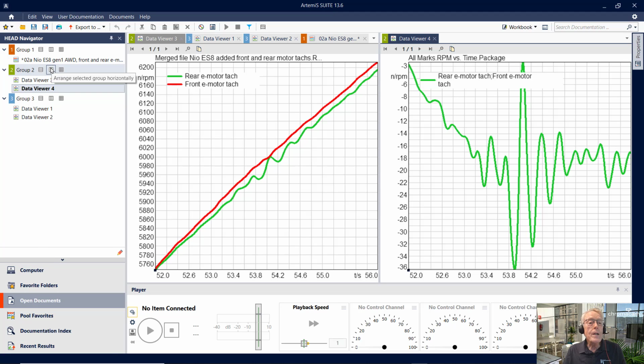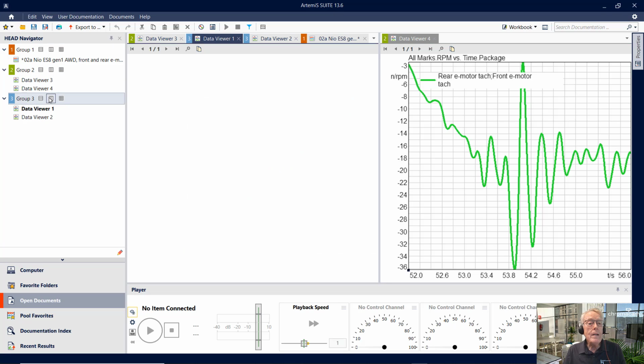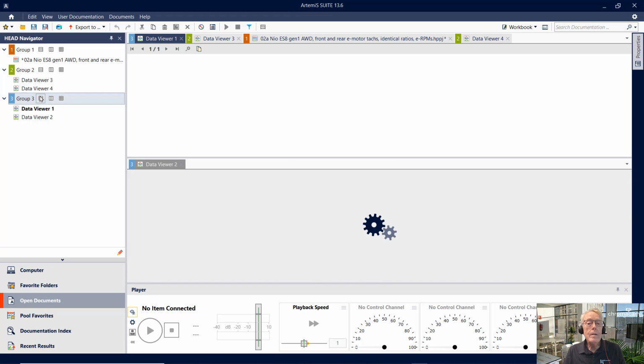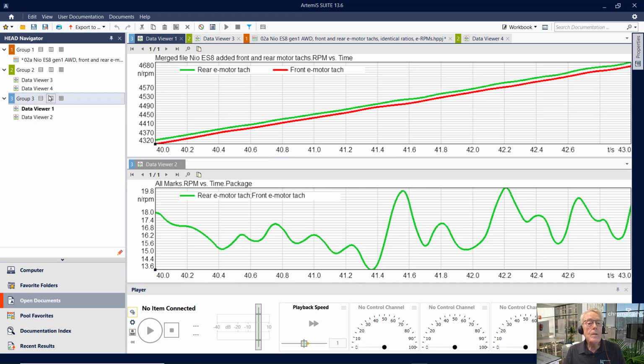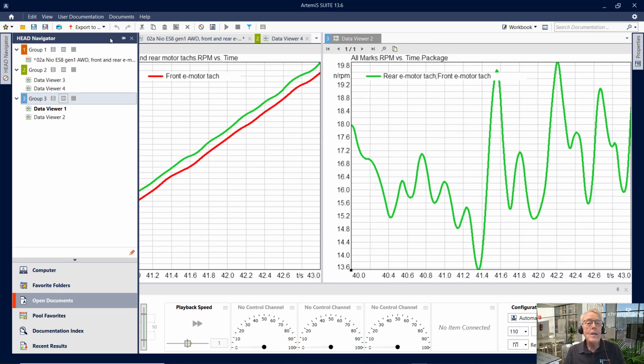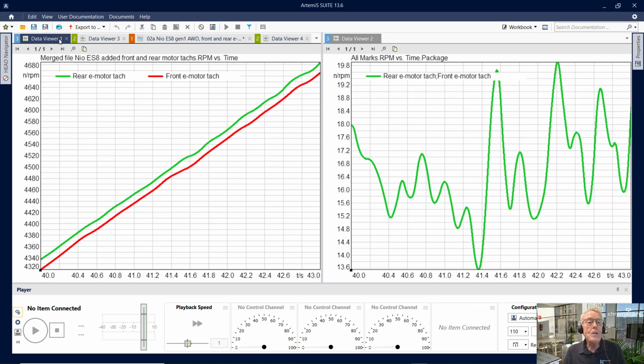So if we go to the head navigator and we select Open Documents, we can have a group and control, for example, Group 2 is what we're looking at right now, and we can go to Group 3, and we can put those up side by side, or as columns. So we can alternate which one we want to look at, simply like that. So now that you know that, we're going to go to the next thing.